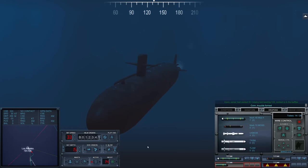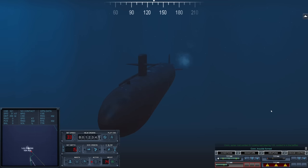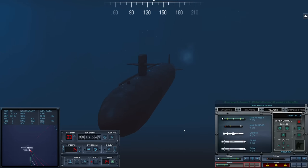I suspect that the helicopter might be out of torpedoes, but that does not mean it doesn't have any additional options, like pointing out my position to the shipping that they still have. That's the SAM, right? No! No, no, no, no. Lest you want to get hit by an RBU.